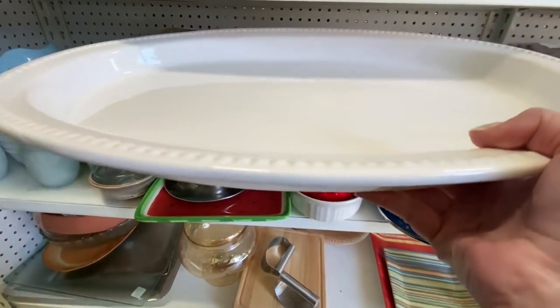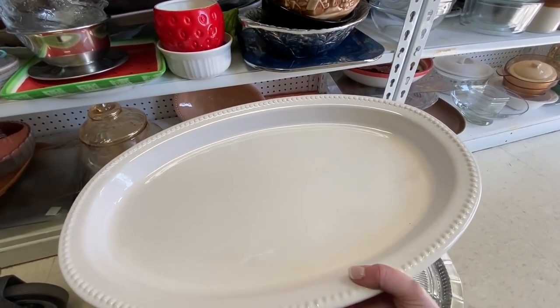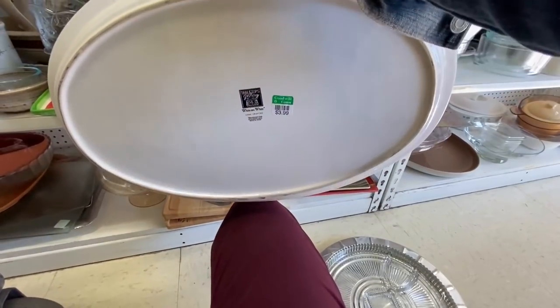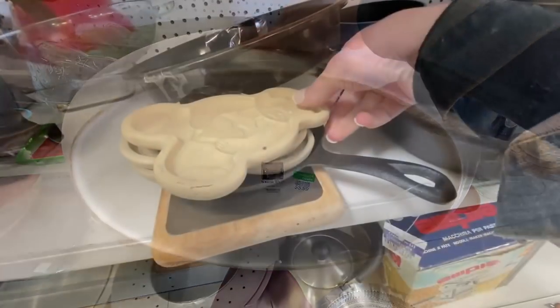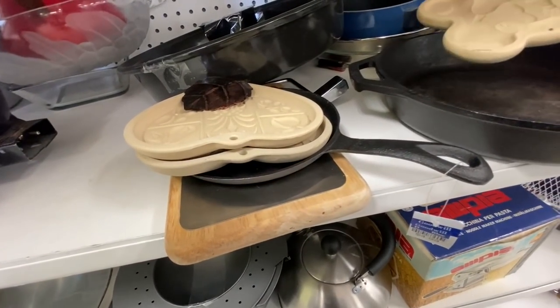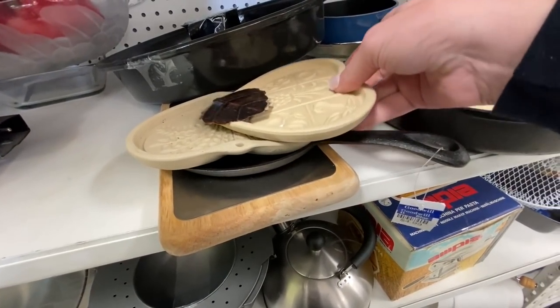I had to clear the way to look at this tray. This tray is just massive, and would be so good for entertaining, especially at Christmas time. I always say that because I love throwing trays together for Christmas time. But I just wanted to check it out.